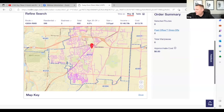That's really 11 by 17 almost. So that is two pieces of paper. That's almost this big, one piece. So you can really send just about anything, but you can choose the carrier route you want to send to. Some of them don't work. So like I was saying, this one here, that's not really in one individual neighborhood.